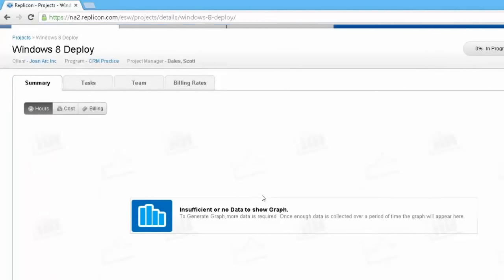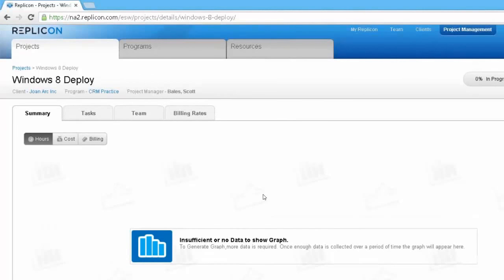The next thing I need to do is tell somebody who's in charge of those resources what kind of people I need for this project. So now as a PM, the sales rep has come to me and said, we need a Windows 8 deploy for Joan of Arc Incorporated. Staff it out and let me know, when is it going to be, what's the timeline, how long is it going to take.